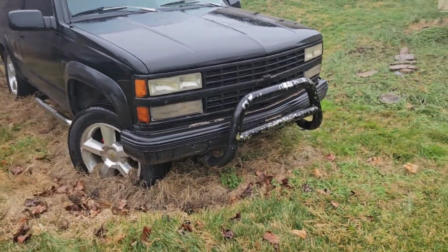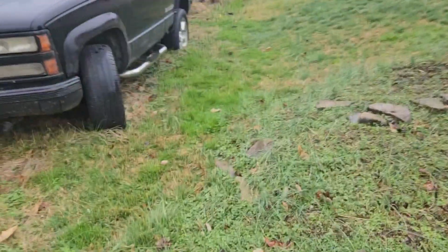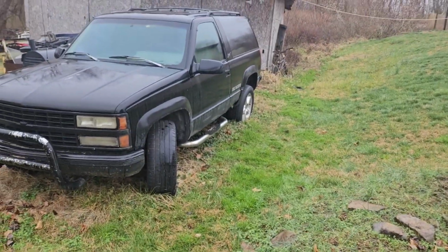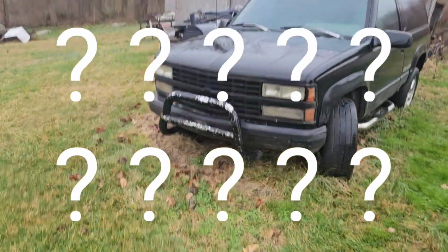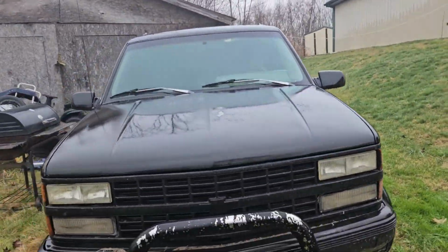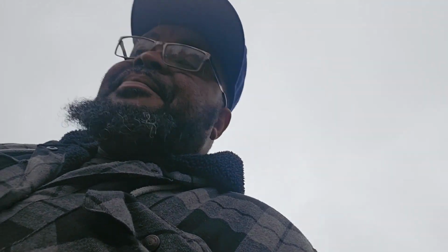Is it rare? How rare? Or is it just a regular two-door Blazer? Man, I'm under the impression that I might have something that's rare.